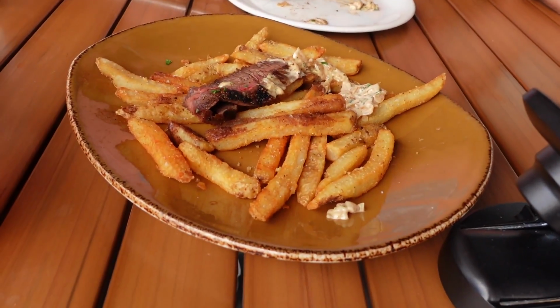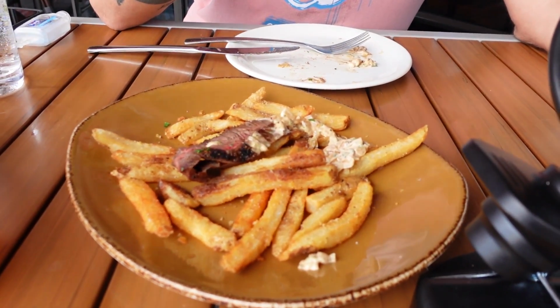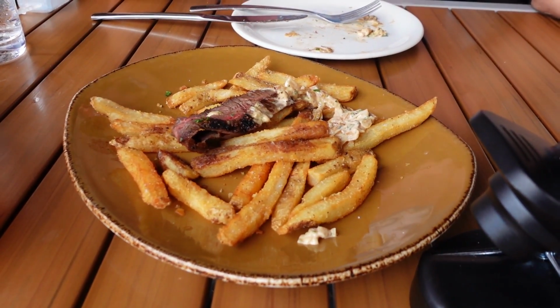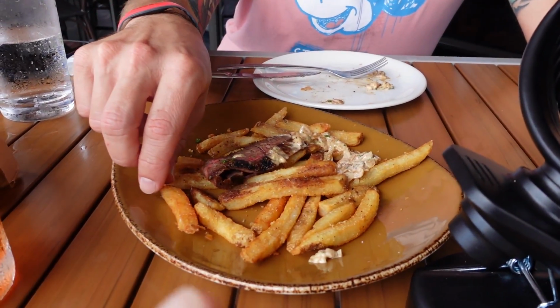This has been so stinking delicious, but we were both just talking about how we think the pork is better. Pork's better. Yeah, the pork was just more tender. The fries are really good though. Like those fries are, whoa, so good. But I prefer the potatoes that come with the pork. The potatoes that come with the pork are really good. I don't know. But I like these better.